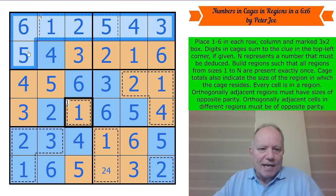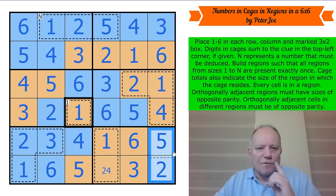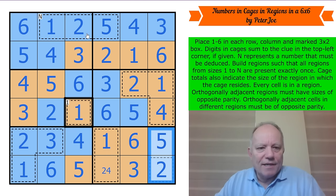And look at these shapes. We've got an 8 with 1, 2, 5 in its cage. We've got a 7 with 1, 2, 4 in its cage. We've got a 5 with a 1, 4 in its cage. A 6 with 1, 2, 3 in its cage. A 2 with 2 in its cage. So the cage rules have all worked.